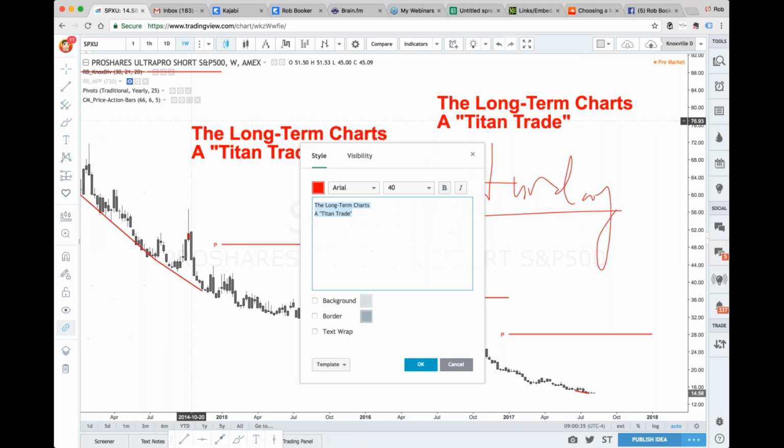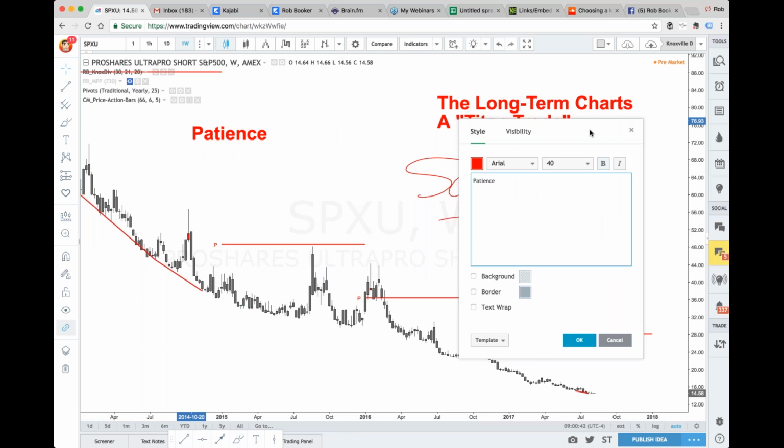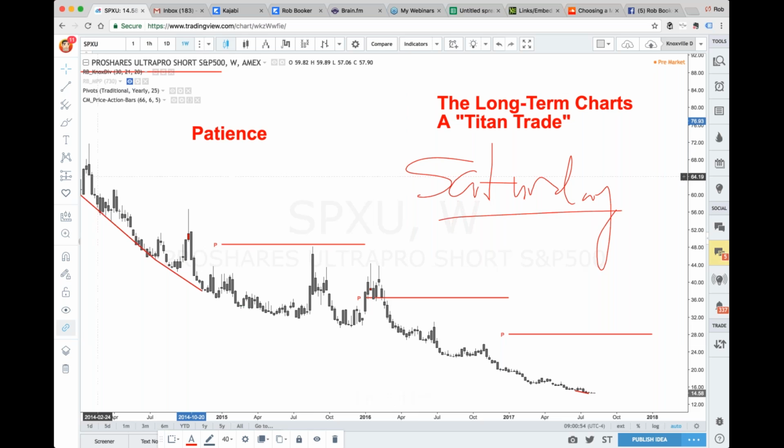Number one on the list is a huge amount of patience and a willingness to sit on the idea and think about it for an extended amount of time. The willingness to stalk a trade for weeks, as I have been doing with the S&P 500 here in front of us. I've been stalking this trade for weeks and weeks and weeks.